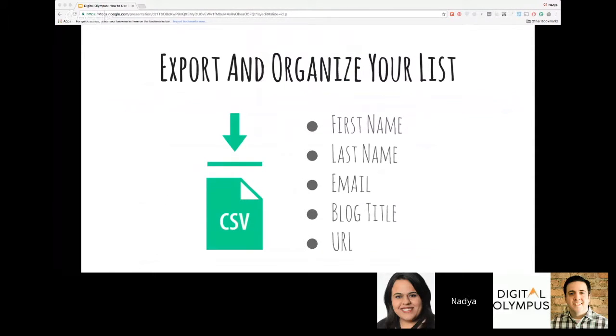Okay, so now we move on to the fun part, and this is organizing your list. Once you've exported your list, whether it's from Moz or BuzzSumo or both, you need to organize that list and filter out all the junk, I guess. And that means anything with a low domain authority, any site that only has no follow links.